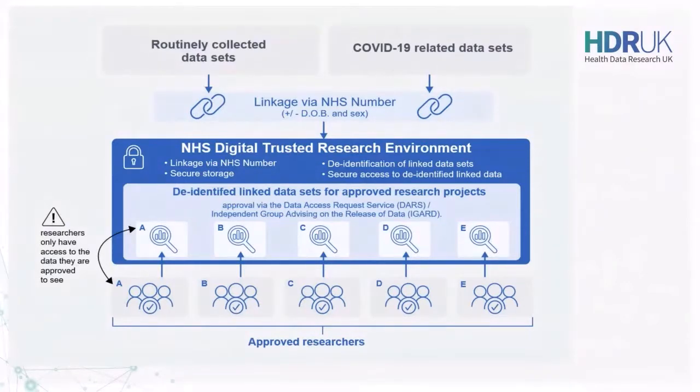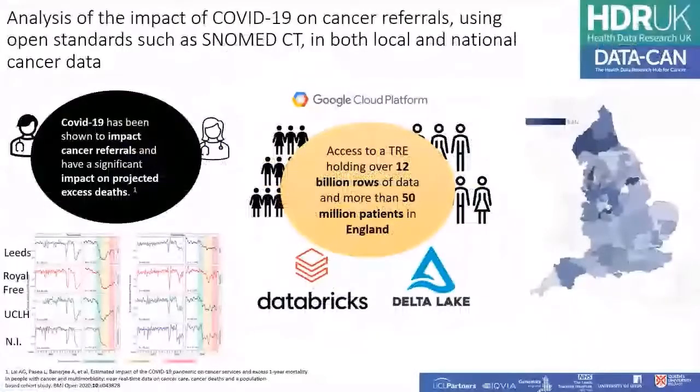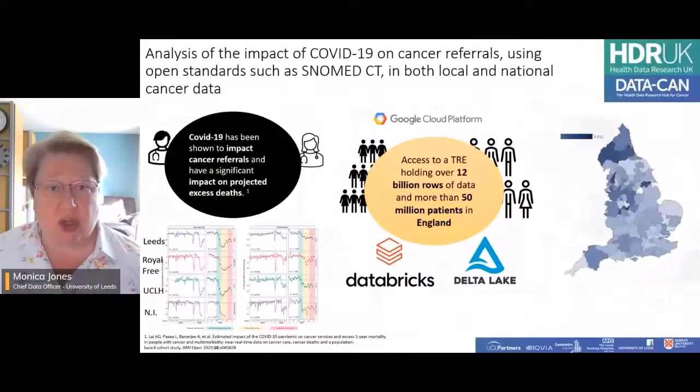And there are two major users at the moment. There's the Cardiovascular Hub, which is funded by the British Heart Foundation, but is an HDR UK registered hub. And there's ourselves, DataCan, who are the first official users and the lead organisation for the Cancer TRE. And over the next year, our intention is to do the analysis of the impact of COVID on cancer referrals, using open standards such as SNOMED CT in both local and national cancer data.